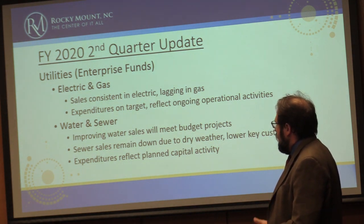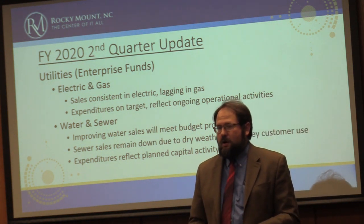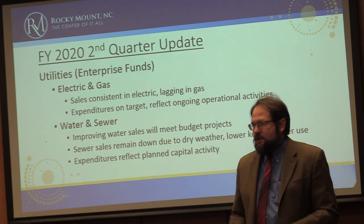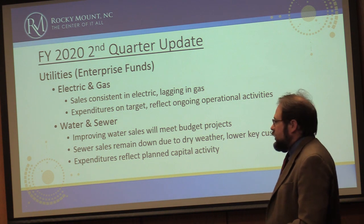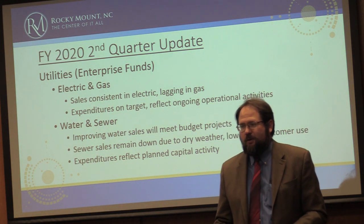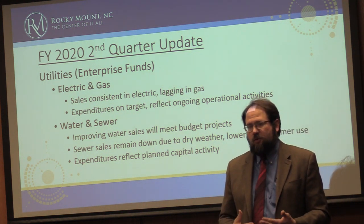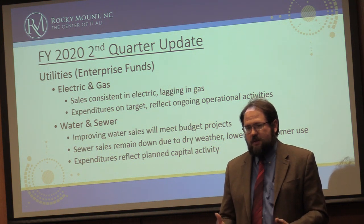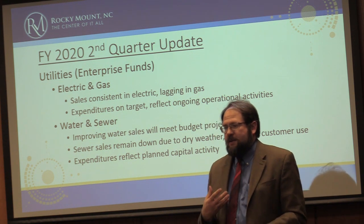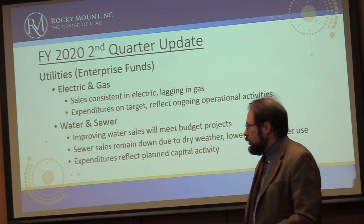On the water and sewer side, this year, we are seeing that water sales have picked up a little bit, and we should meet our targeted revenue projections with water for the current fiscal year. On the other hand, sewer sales have been down, and that's predominantly due to the dry weather. Now, that may change a little bit with what's happened very recently, but we have not had the same sales to our wholesale customers due to inflow and infiltration in other systems, which typically ends up getting charged and ends up being revenue for us. Of course, we also have to treat it. And so even though revenues are down, treatment costs are also down in the sewer area.